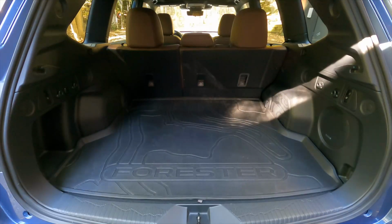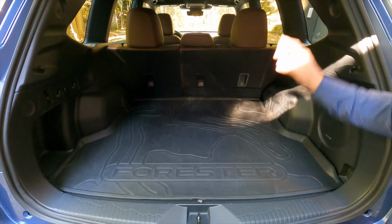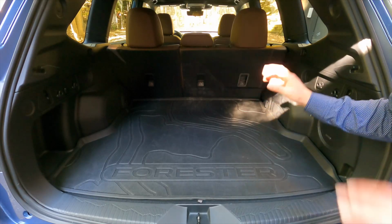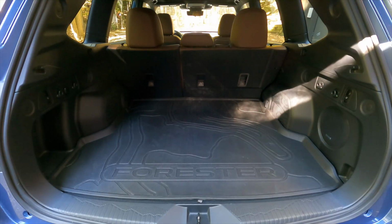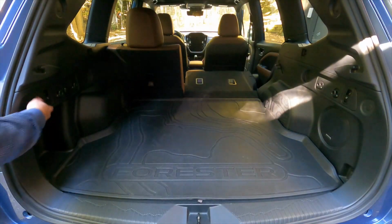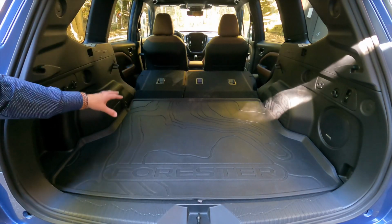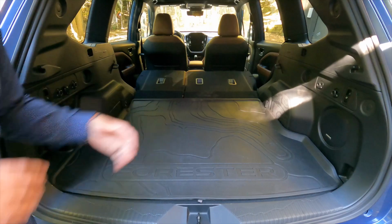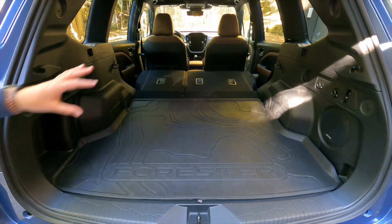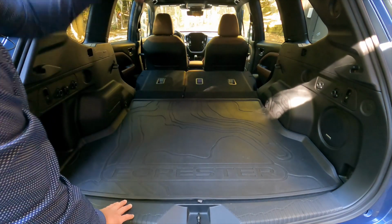The base trim Forester does go without a lot of things that this top touring model has, but because it does not have the panoramic moonroof, you do get more cargo space, 30 cubic feet instead of 28. And if you need more than 28 cubic feet of cargo space, that is very easy to do. Press this button and this button, and these spring-loaded second row seats fold right down to give you 69 cubic feet of storage and room for yourself and a passenger. And if you get the base trim, you get even more space, 74 cubic feet. It's also a nice and wide space, and it's reasonably tall.